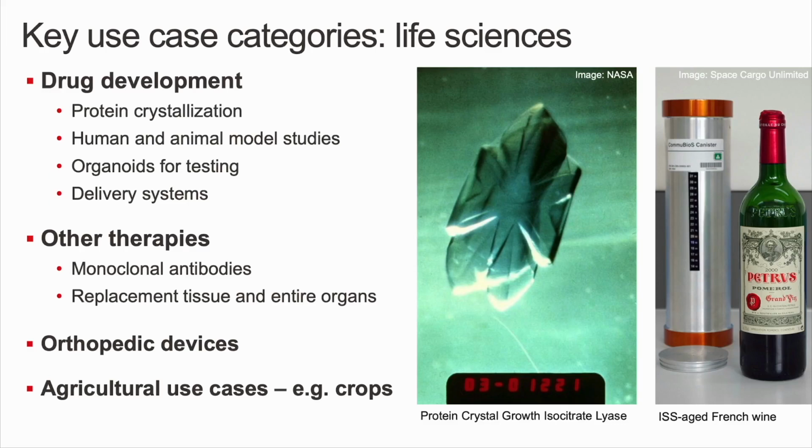Importantly, the life sciences use cases in space are not limited to humans, even though that's mostly what I've been talking about so far. You can also study seeds and plants and their responses to space conditions. And that may help us to understand how to design better seeds, in the sense of more resilient seeds, which may help us with things like food production on Earth. There are companies looking at those applications.